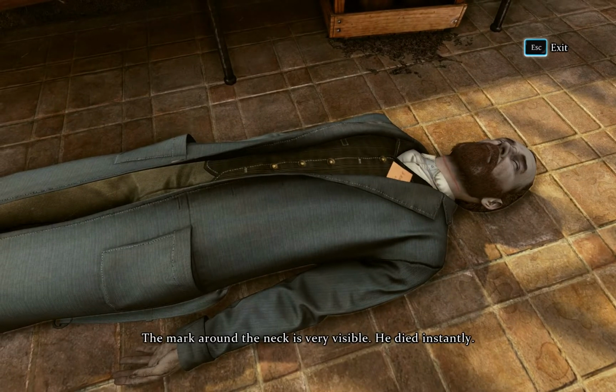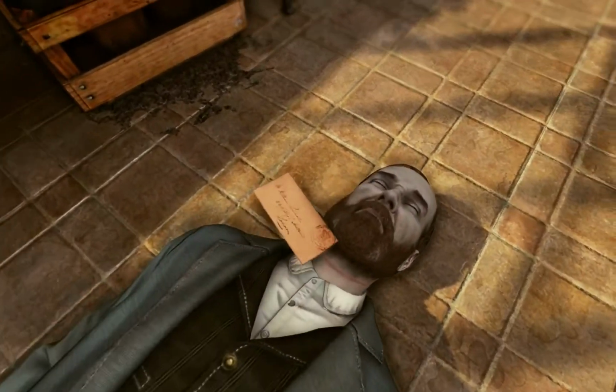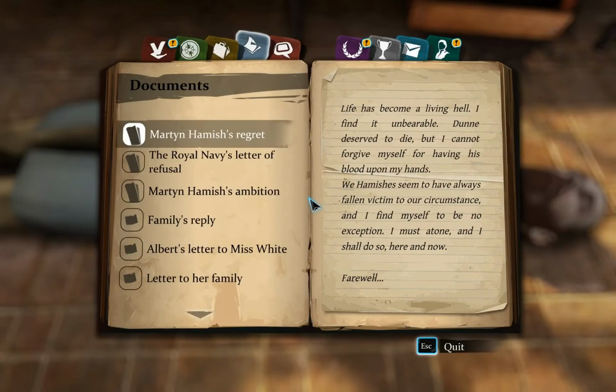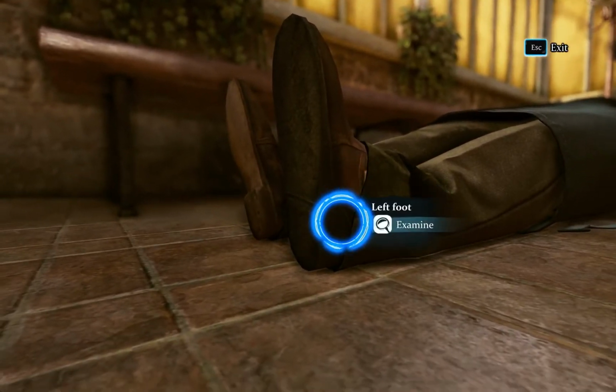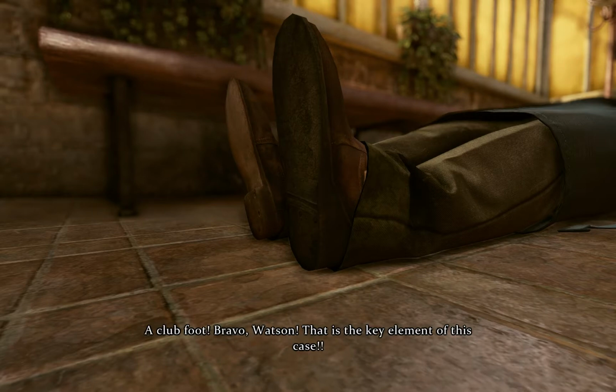The mark around the neck is very visible. He died instantly. A club foot. Bravo, Watson. That is the key element of this case.